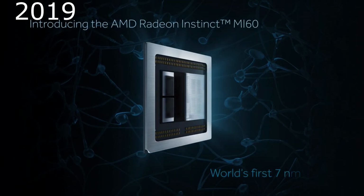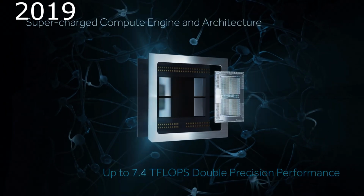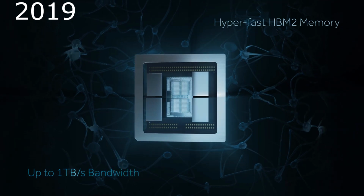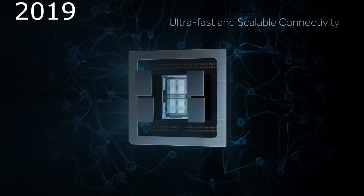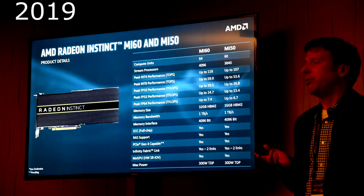February 7, 2019, Radeon Vega 7 for the consumer market was released. And for servers, the MI50 and the MI60, all on 7 nanometers. The compute performance of these cards was amazing, and the memory bandwidth was double that of Vega 64 that was released just the year before. These cards were made with deep learning and high-performance computing in mind.